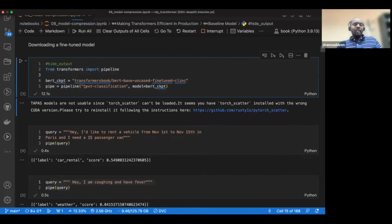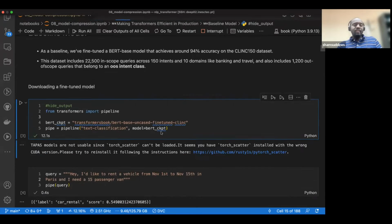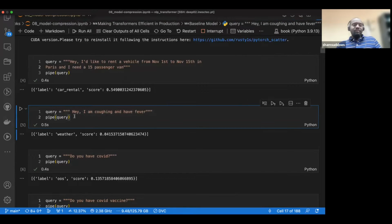Now here we download the fine-tuned model, trained on this data set. And now we try to make a prediction here. We can see "hi", which is a greeting intent, right? And here we try another one: "I'm coughing and have a fever." Yeah, it says this is weather, right? So this model is really good.